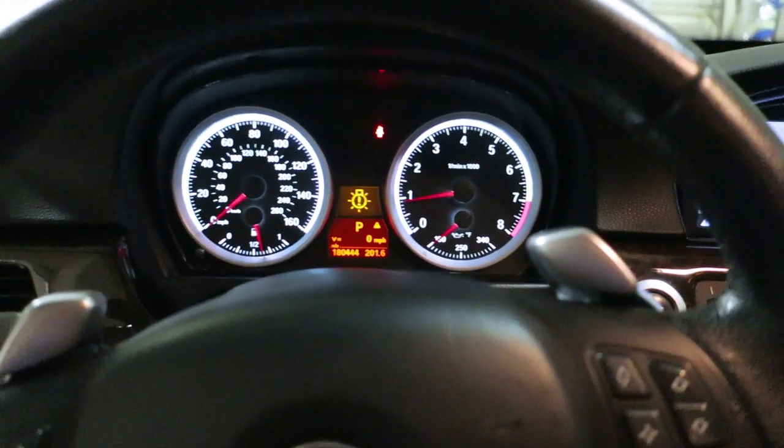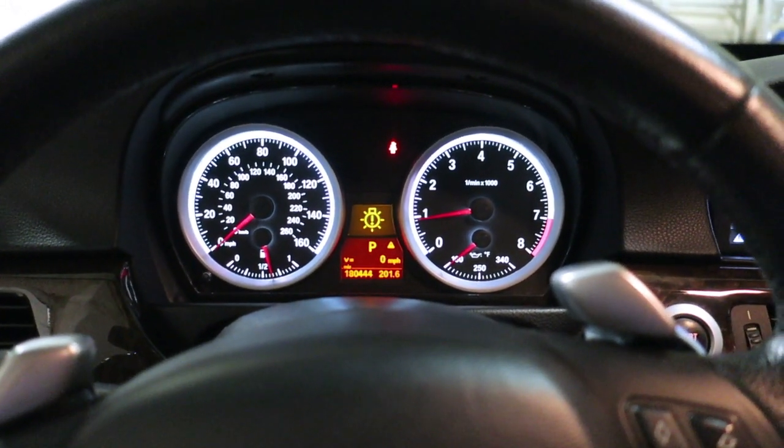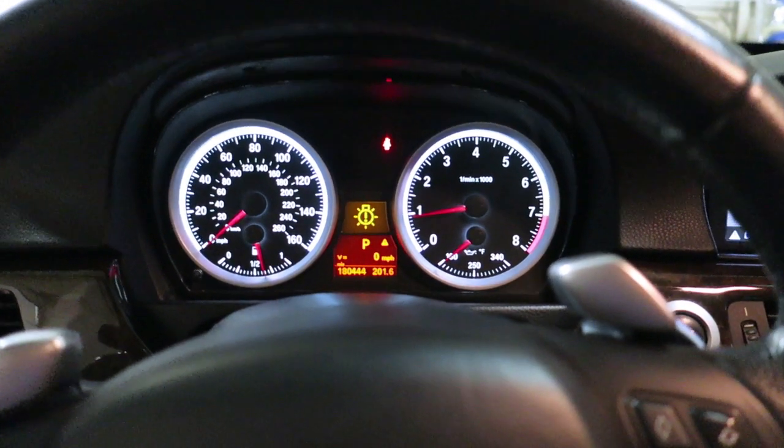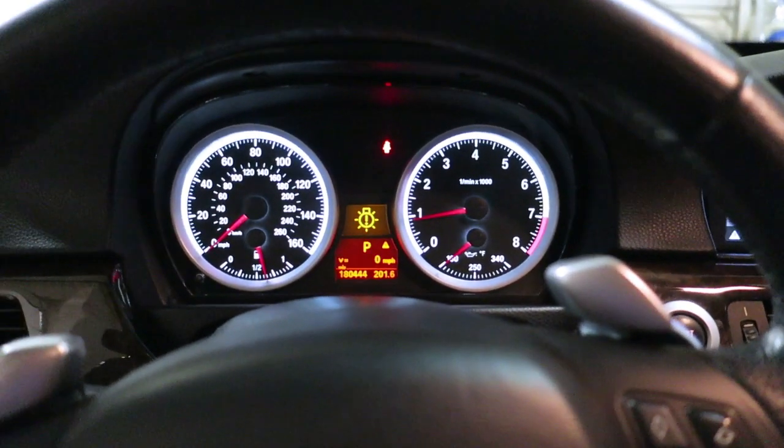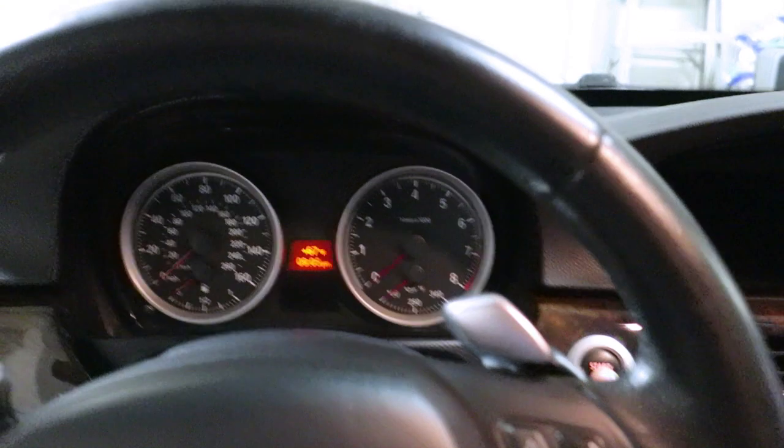So that's good, everything seems normal. That took care of the throttle adaptation. I'll shut the car off. I'll go back to the key on position.